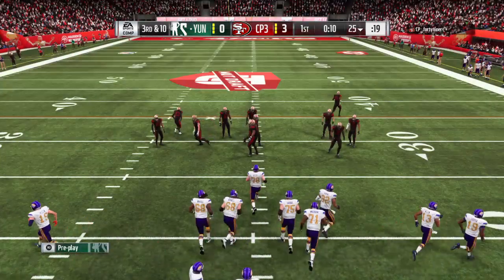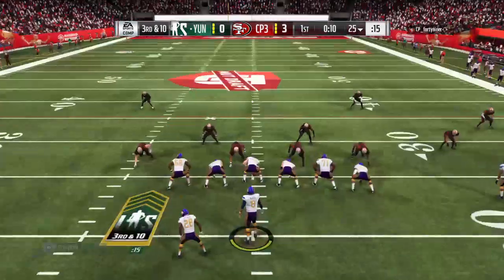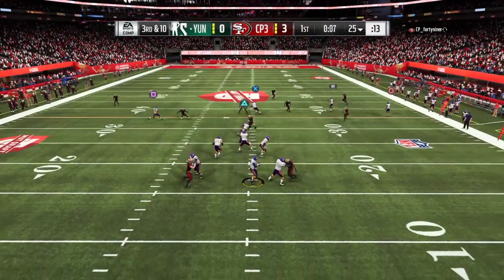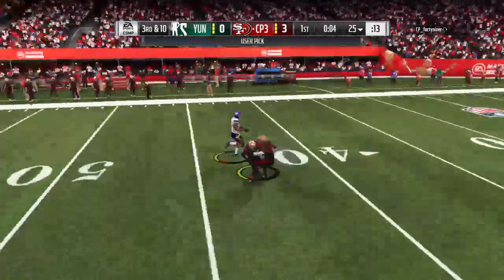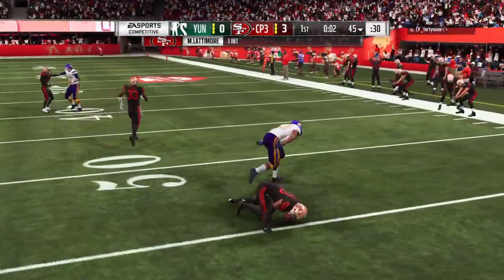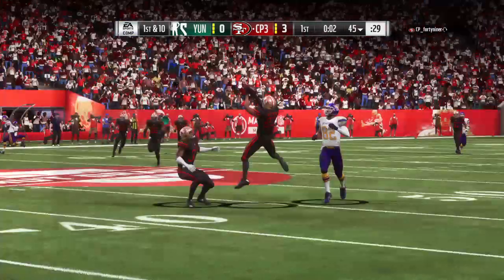The threat of a second straight punt to start the game is looming as they come up third and 10. On third down, Mariota being chased out left. Now that'll be tipped and intercepted. Picked off by Marshon Lattimore. And his crew will take over at their own 45-yard line.